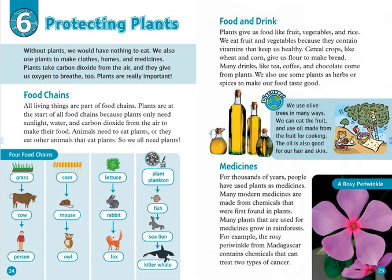Chapter 6. Protecting Plants. Without plants, we would have nothing to eat. We also use plants to make clothes, homes, and medicines. Plants take carbon dioxide from the air, and they give us oxygen to breathe too. Plants are really important.